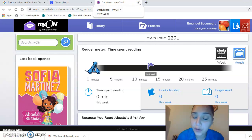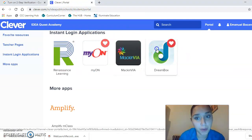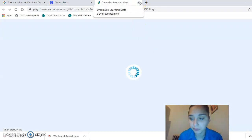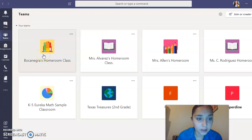Now, from 12:45 to 3:30, it's still on the same Clever page. Your child is required to log into Hotspot, which is the DreamBox page right here. Your child is to complete 1 or 2 lessons per day. Now, I'm going to go back to the Clever, and between 1:30 and 2:45 is the time that your child is required to do Wit and Wisdom.